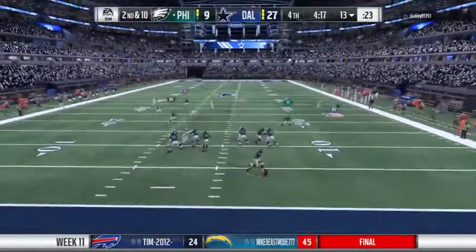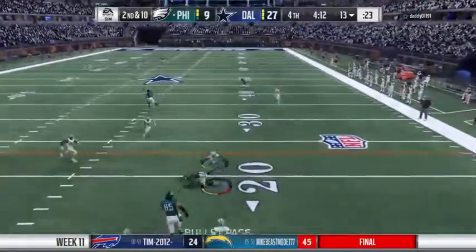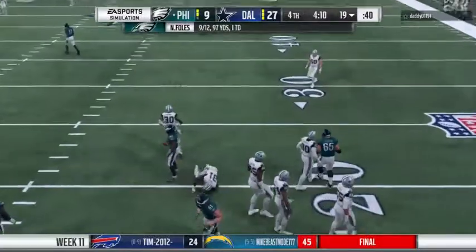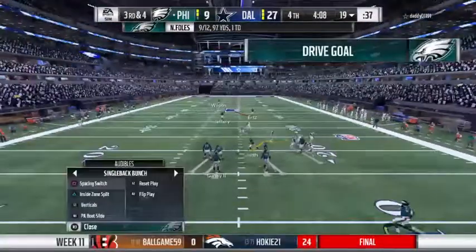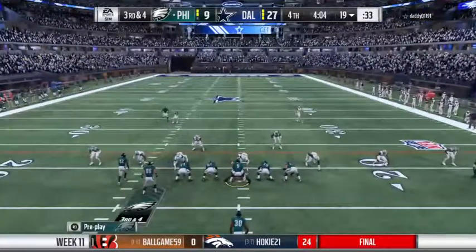And 2nd and 10, he'll look to throw again. Escaping the pressure right. It's caught on the right side at Smith. 6 yards is the pickup, and that'll lead to a 3rd down. You got the big lead defensively. Willing to give them that underneath stuff, right?